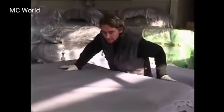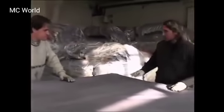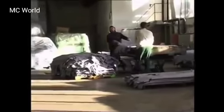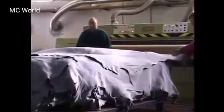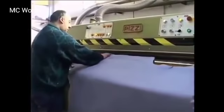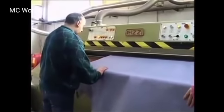The leathers are called wet blue and may now be selected or graded as desired according to the destination of use. Once they have been selected, they need to be reduced and made uniform in thickness. This is done by a shaving method, normally a machine with a rapidly revolving bladed cylinder.